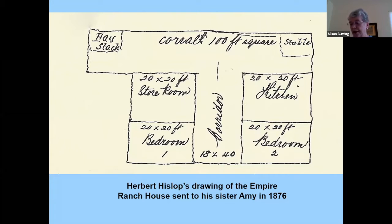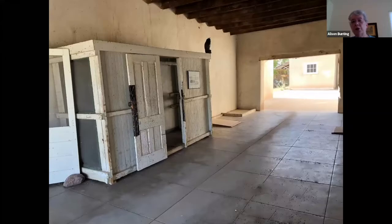Stock was penned in the corral at night, and the only way for a thief or predator to reach animals was to pass the doorways where presumably Vail, Hislop, and Harvey were sleeping. A screened meat cooler stands in the shade of the hall. Sides of beef hung in the cooler during the colder months. This shallow concrete basin that you see in the south end had a wood frame draped with burlap, which was kept wet, providing evaporative cooling for milk, butter, and eggs.